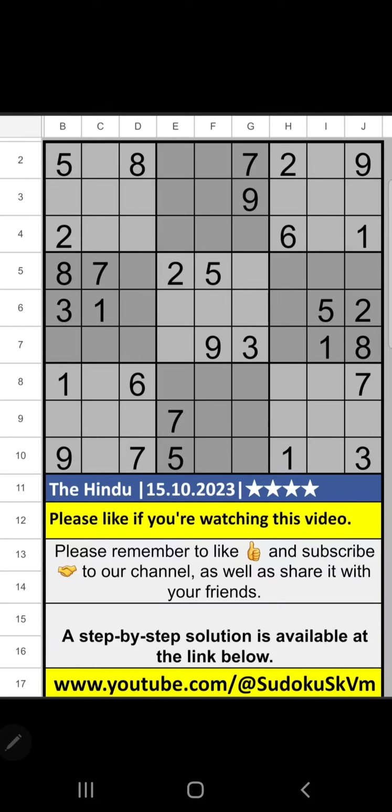Welcome to Sudoku SkVm. I am going to solve the Hindu newspaper Sudoku puzzle on October 15, 2023, 4-star Sudoku.